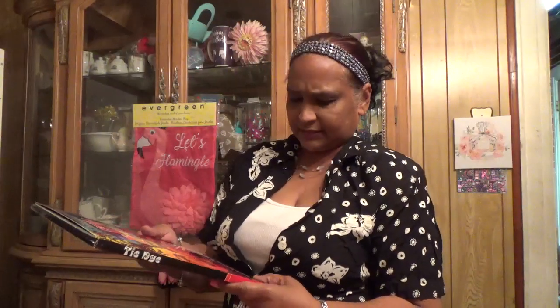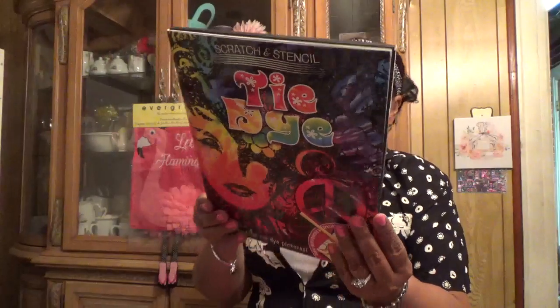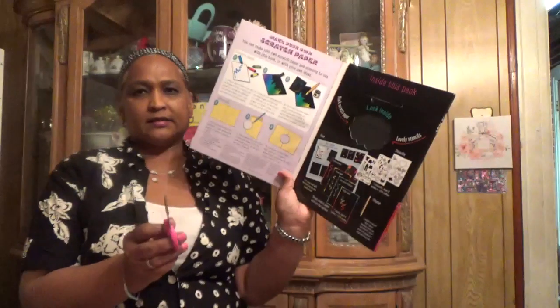So I picked up this Scratch and Stencil. Draw beautiful tie-dye pictures. I picked up quite a few of these, but they're somewhere in another bag. And this is $12.95. And this is what the bag looks like. So let's see what it looks like inside. This is what the inside looks like. And I've got the stencils in here, inside the pack.